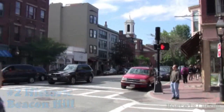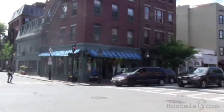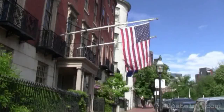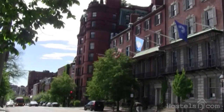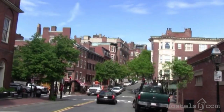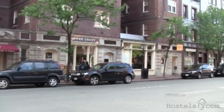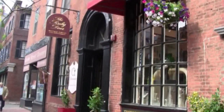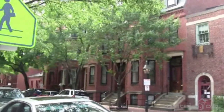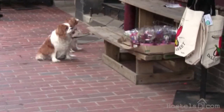No trip to Boston is complete without taking a walk through the narrow cobbled streets of the historical Beacon Hill. This neighbourhood is steeped in history and is one of the most desirable but expensive areas to live in Boston today. Along the streets of Beacon Hill you will find many restaurants and interesting shops. The neighbourhood is made up of red brick buildings and it has held on to its quaint and tranquil setting.